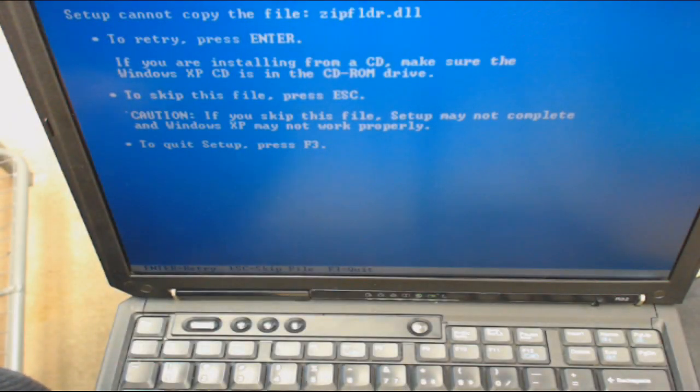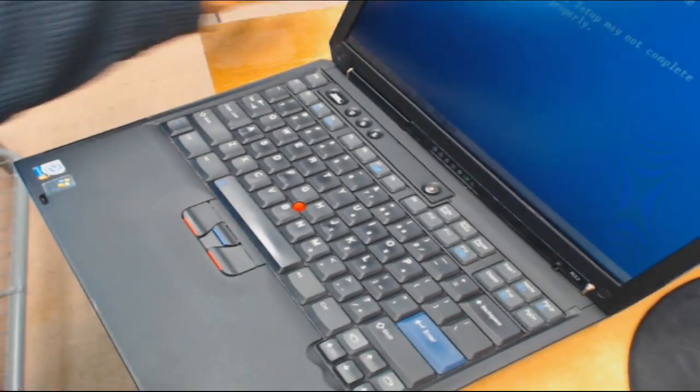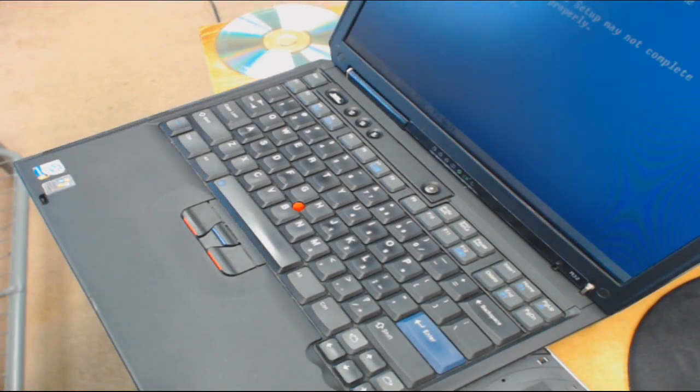Zip folder.dll. Dynamic link library files are important. I would never skip those. I never skip files during an installation. That's just not the right thing to do, man.